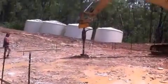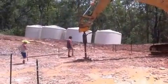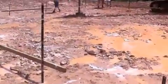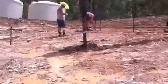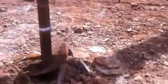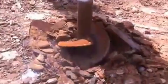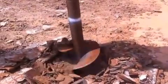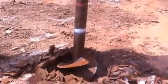Righto, Saturday continued. This is us boring our first hole. You can see his white mark on the borer. That's where we've got to get to, that's 900. You can see all our holes we've marked out with string lines and plumb down. So that's exactly where our stumps have got to go. I'll come over and give you a better look at what we're dealing with. It's pretty much 98% rock. This is a big Papa Bear too.